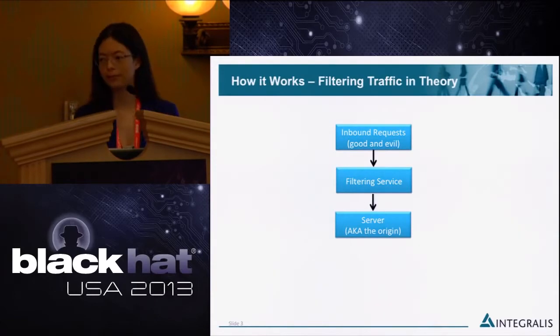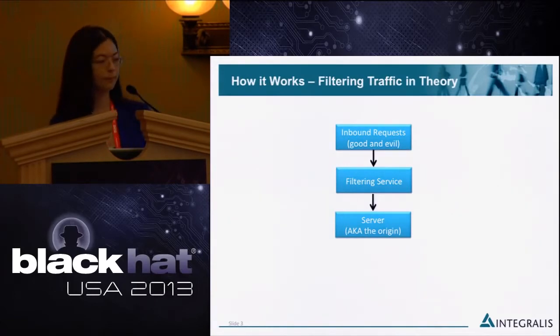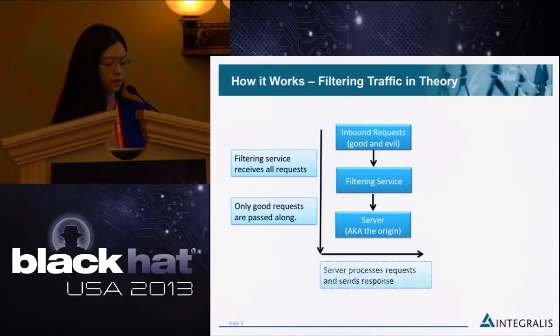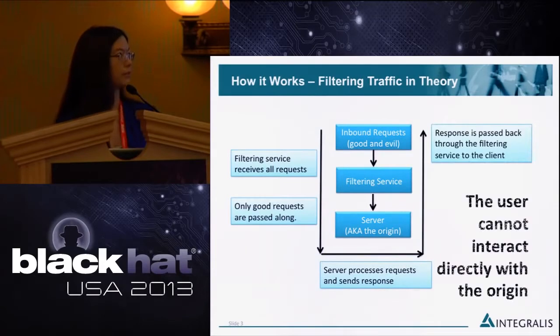First, I'm going to explain how DDoS protection works. All of the affected providers I have looked at work in basically the same way. The provider's service acts as an HTTP reverse proxy that filters inbound requests, good and bad, and then passes along the good requests to the server, aka the origin, where they're processed and then sent back out through the provider's IP. The important thing in this model is that the user cannot interact directly with the origin. So that's how it works in theory.